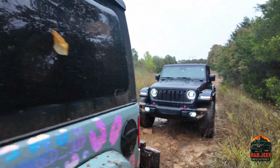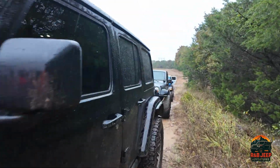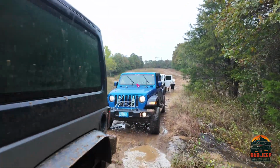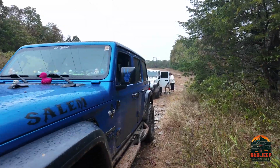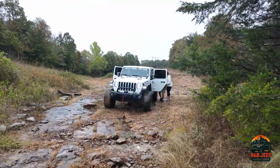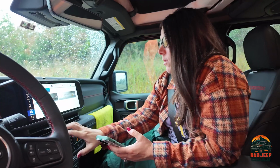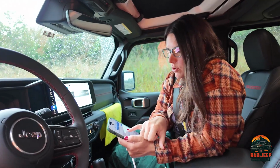Love that black Rubicon. Need to get some custom decals that set it apart so that people can tell it's us. Everyone's got their own little look to their Jeep. Woo! Slippery. How fun is this? You're looking for the Onyx app, aren't you? No, Karen was just saying it gives us all the information on our screen.